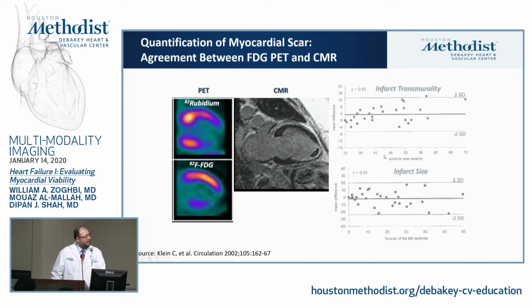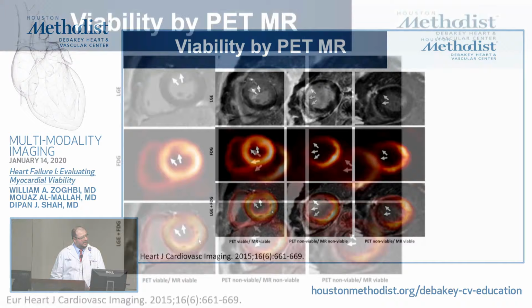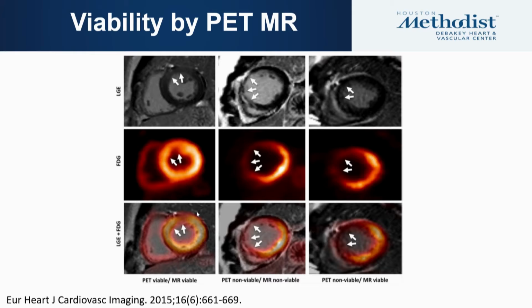Now there are also some new machines which allow you to match the data. PET-MR is now coming into the area of assessing viability in some centers where they do a PET and MR at the same time, and the images give you an MRI and a PET scan fused on top of each other. Now you have the two most advanced tests looking at the same patient at the same time, allowing you to determine the outcome.